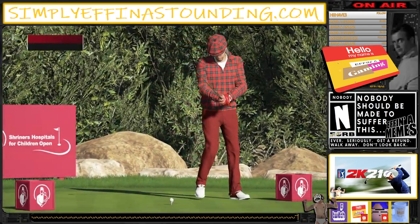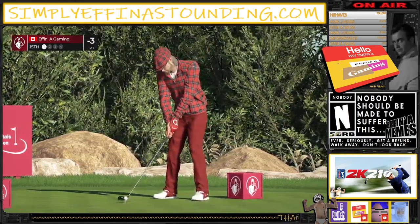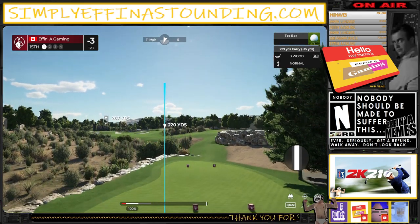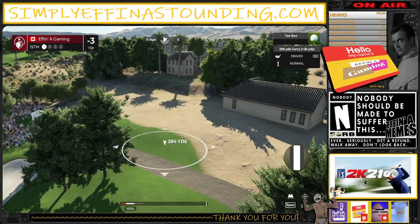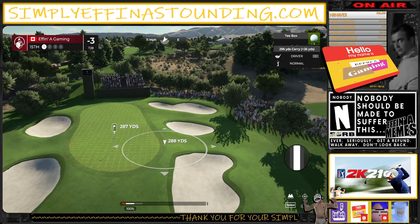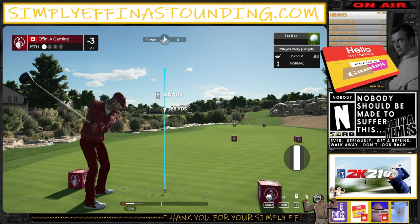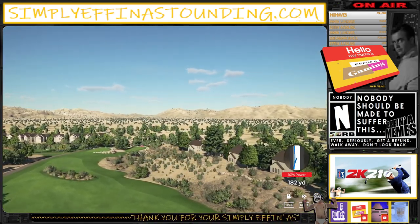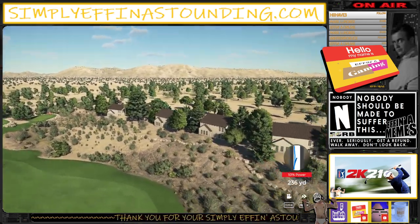The 15th at TPC Summerlin is a great short par four. In fact, a lot will try and drive it in the tournament. If you want to lay it back, you've got around about 115 yards uphill to a green where you can't see those back hole locations. However, a good aggressive play here must avoid the pot bunkers around the greens or the big waste area to the left. A chance to make a birdie here or even an eagle.